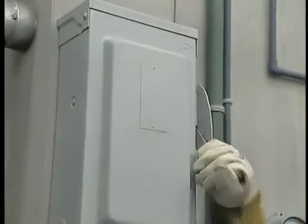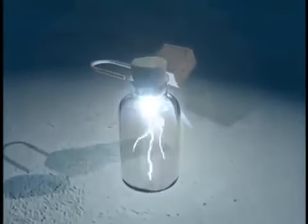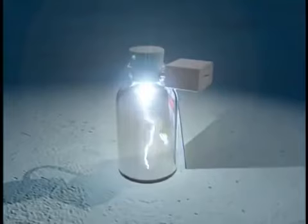These energy sources may be in various forms, but they can be controlled. Think of it like catching lightning in a bottle. Raw power, raw energy, captured and controlled for the moment by a lock and key.